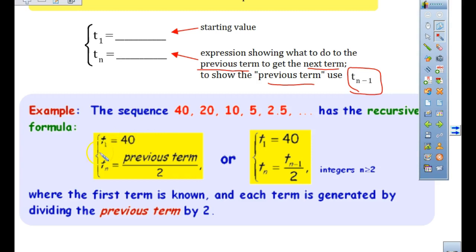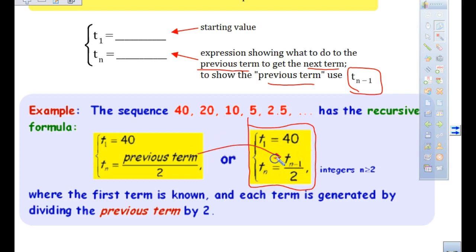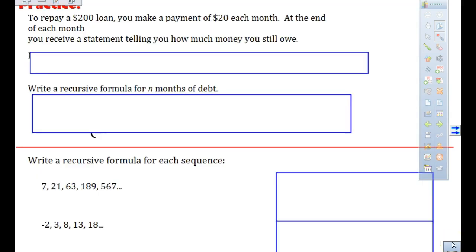So in this sequence where you have 40, 20, 10, 5, 2.5, here is the recursive formula. You started with 40, that's your first term. And each term, it looks like we are dividing by 2. We're taking it times a half, right? So previous term divided by 2. That's how we could write it out in words. Mathematicians don't like to write it in words; we want to show it in notation. So T sub 1 equals 40. T sub n means previous term, but instead of writing out previous term, I can just put T sub n minus 1. That means previous. That's all it means. And I'm dividing it by 2. Okay? So, last bit of notes.